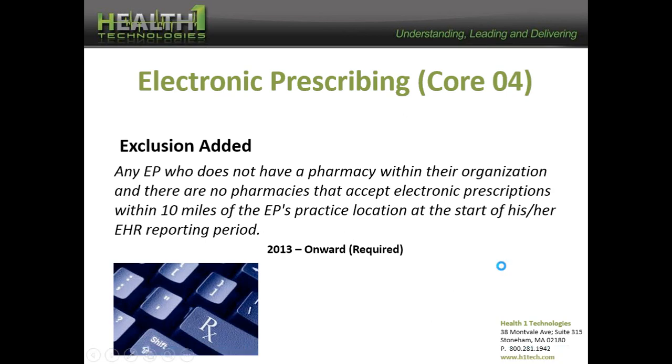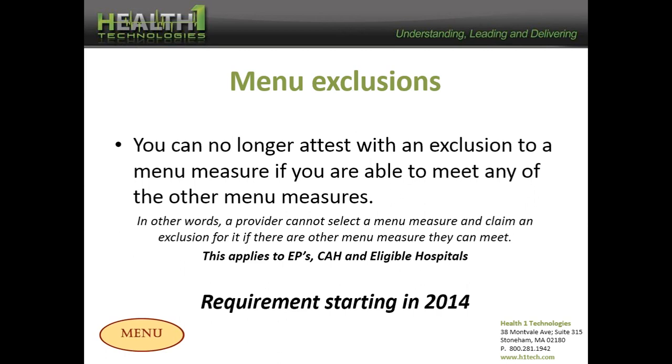The next one is the menu exclusions. And this can be a little bit confusing for some people. So starting in 2014, you are no longer allowed to attest with an exclusion to any of the menu measures if you're able to meet other menu measures. So in other words, you can't select a menu measure to exclude yourself from and still be able to meet some of the other menu measures, and that's across the board. I know we're not going to talk about the CAHs and the eligible hospitals today, but it does apply to the EPs as well. And again, that's in the menu exclusions.